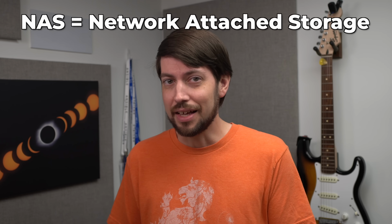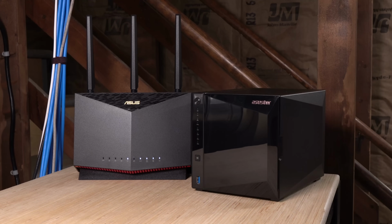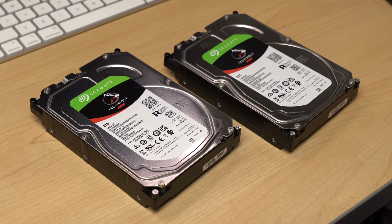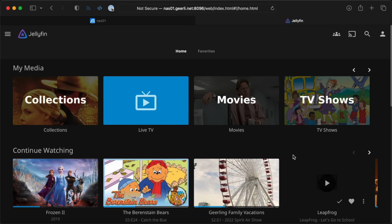But I use a NAS, or network attached storage, so I can expand my storage and access it anywhere. You can just plug the NAS into one of the extra ports on your router to share your media with your whole house. There are two great things about using a NAS. First, you can install multiple hard drives so you can increase your storage and have more redundancy. Second, you can run software directly on the NAS to share your media library, like the program I use, Jellyfin.